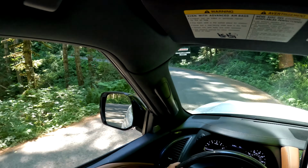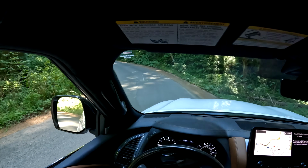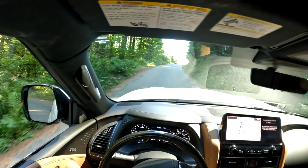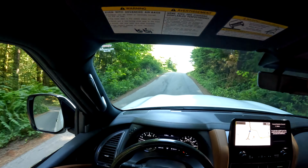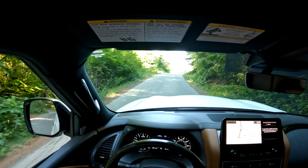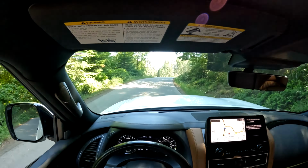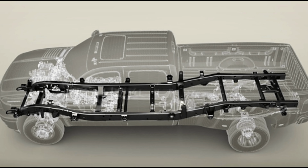you're going to be a lot more comfortable doing it in something like this versus, for example, a car-based crossover like our QX50 and QX60. They might look like SUVs, but they're more based on cars, and they're okay for light off-roading, but they can't hold a candle to the QX80 when it comes to the tough stuff, because this is not based on a car platform. This is built on rugged body and frame truck-based construction. All right.